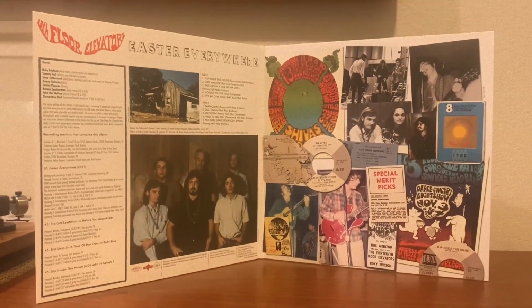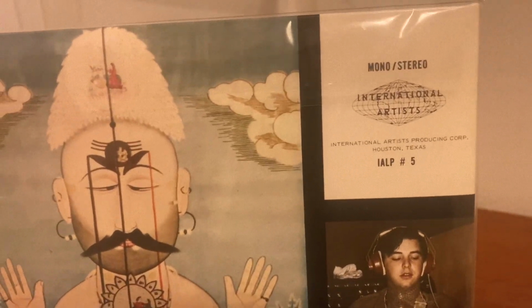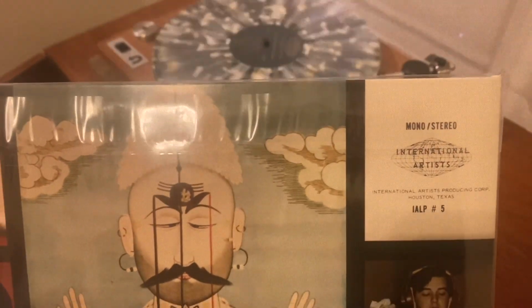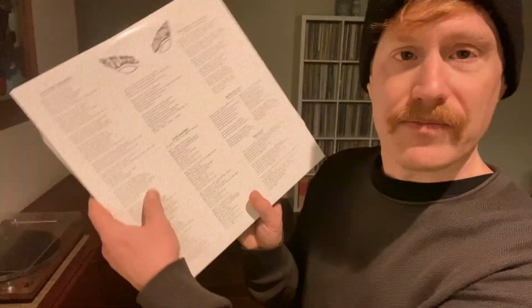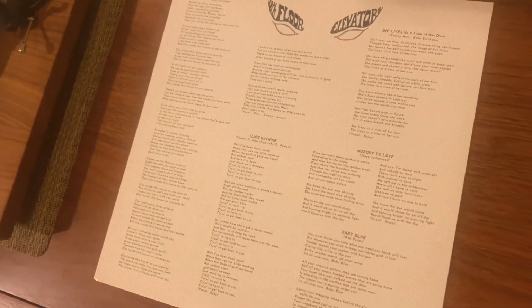So that's interesting. There's nothing yet that I have seen on this cover outside of that statement that leads me to believe this might be a mono reissue. Now on the back, I do see the mono stereo IA or International Artists stamp. Still really doesn't give me a full idea of whether it's mono or stereo, based off of those pressings. So here's the weird part. Okay, you got one printed and one not. That's just strange. Why would you print one and not the other?